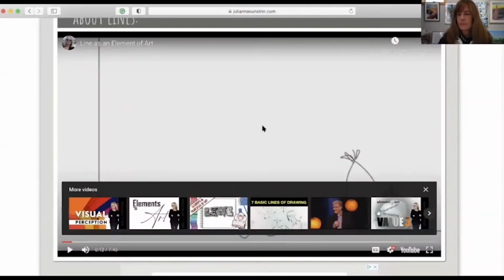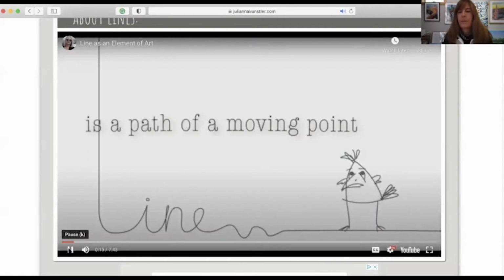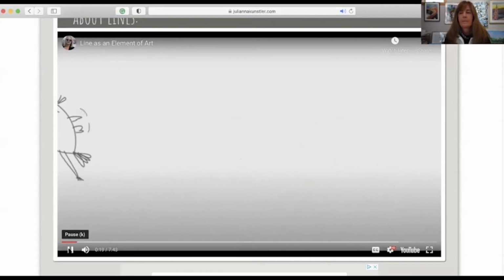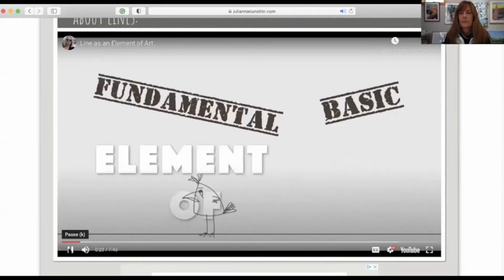And let's get started. So now I'd like to show you a video about lines and all sorts of lines. Let me share my screen again. Here we go. Path of a moving point. It is a starting place for most art creations. It is the most basic and fundamental visual element.